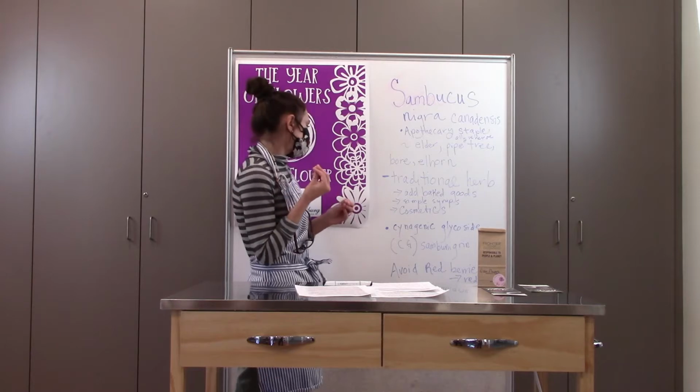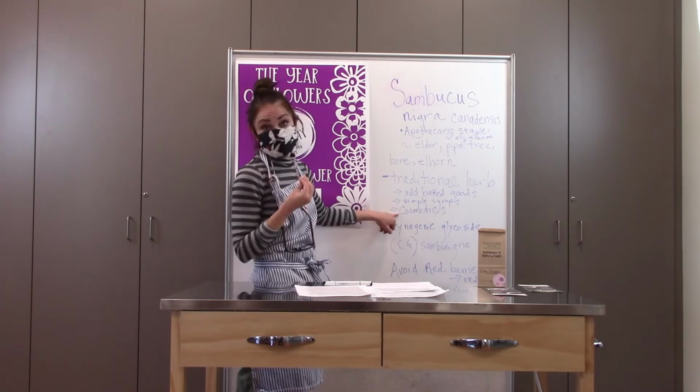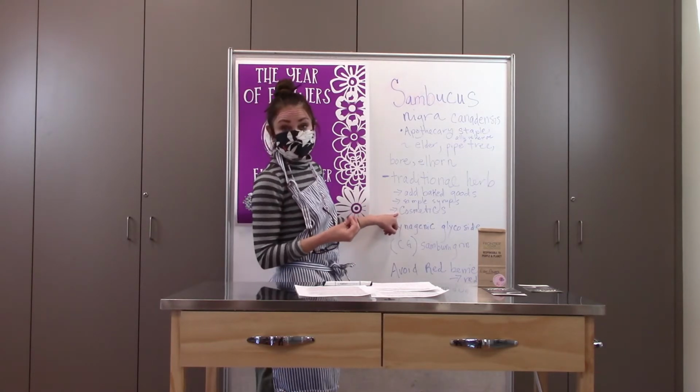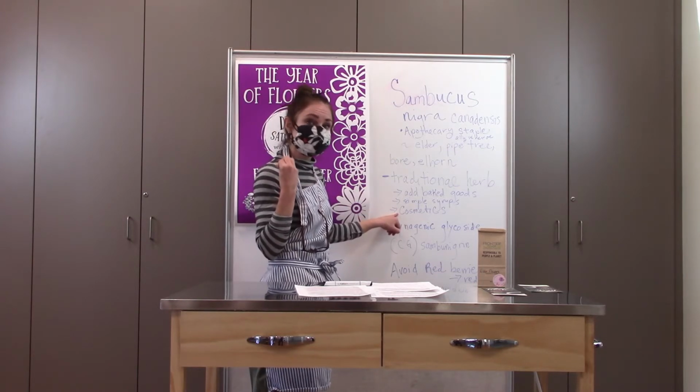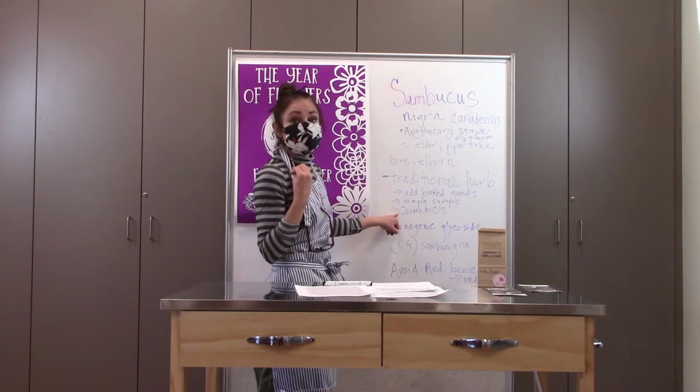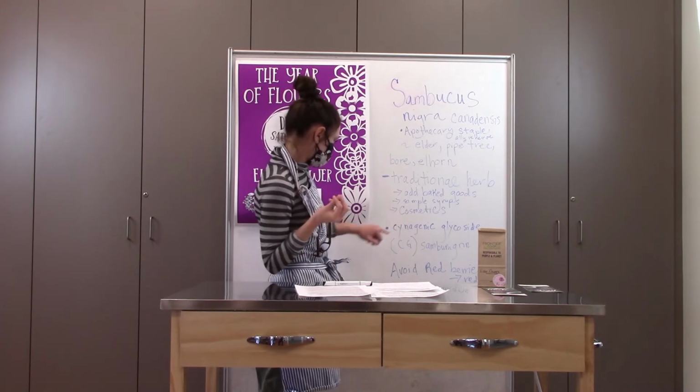I use elderflower a lot in our soap making, so I make a special face soap that has elderflower in it specifically for dry and sensitive skin, and it seems to do really well as a cosmetic application.